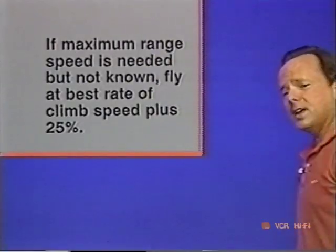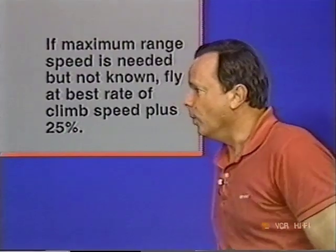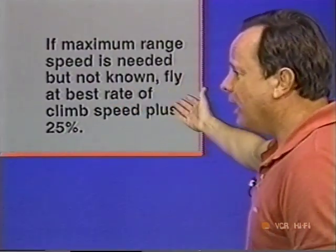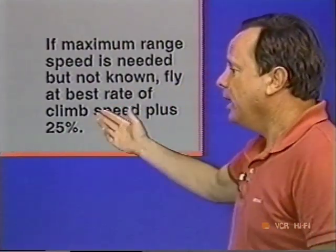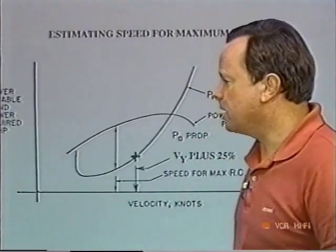Now, let's assume this time, instead of wanting to know what your maximum endurance speed is, you'd like to know what your maximum range speed is. And once again, for some reason, you don't know what it is. Well, for maximum range speed, what you can do is fly at best rate of climb speed plus 25%. Let's take a look at that. You'll find, by the way, that this speed will be pretty close to the 45% power setting for your airplane. That's usually the lowest one shown on your range charts or tables.